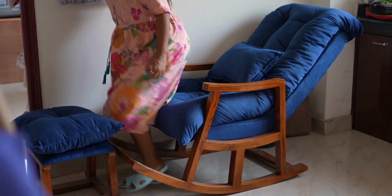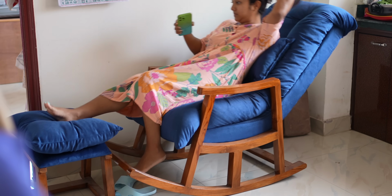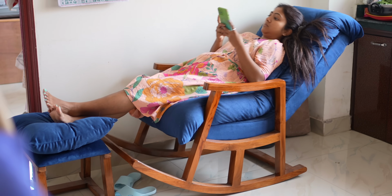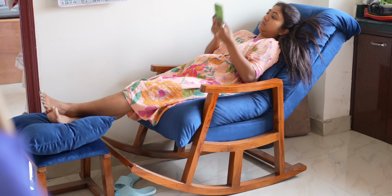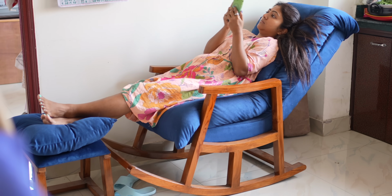Since I have nothing to do, I better relax as much as I can before I go back to the grind. This rocking chair is so bulky that it didn't fit in the living room and had to be put here. This is my dad's and he relaxes and dozes off on it too.